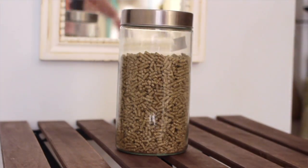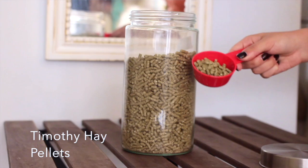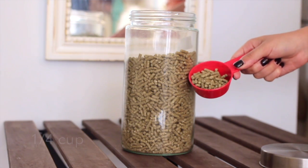I do give Lennon pellets, but I only give her 1/4 of a cup and only once a day in the morning. It's a very small amount. The majority of her diet is hay and veggies. To Lennon, pellets are more like a side dish. So just remember that they're not necessary, and if you overdo it with the pellets, your rabbit can gain a lot of weight, so you have to be really careful with that.